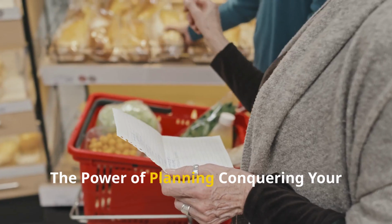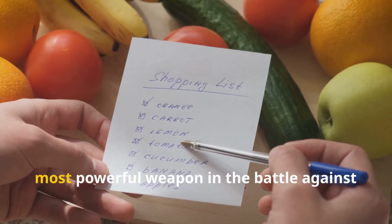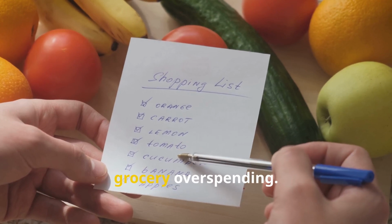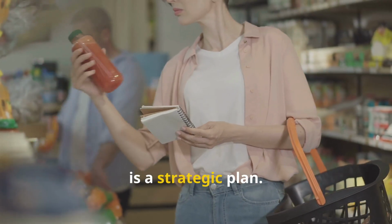The power of planning, conquering your shopping list. A well-thought-out shopping list is your most powerful weapon in the battle against grocery overspending. It is more than just a list of items. It is a strategic plan.